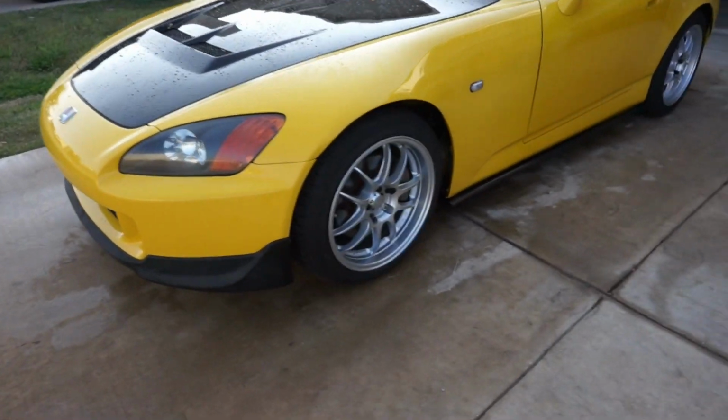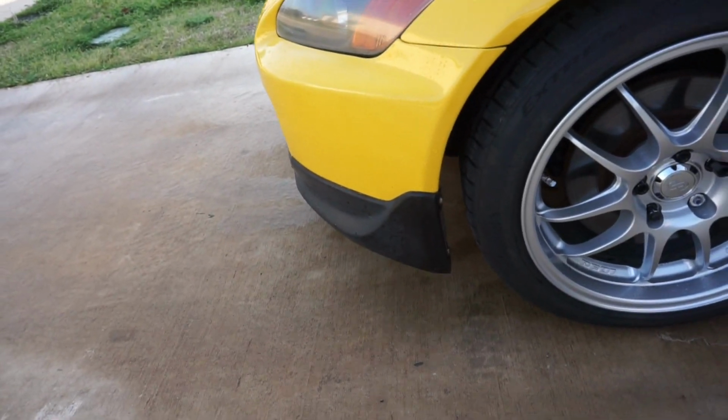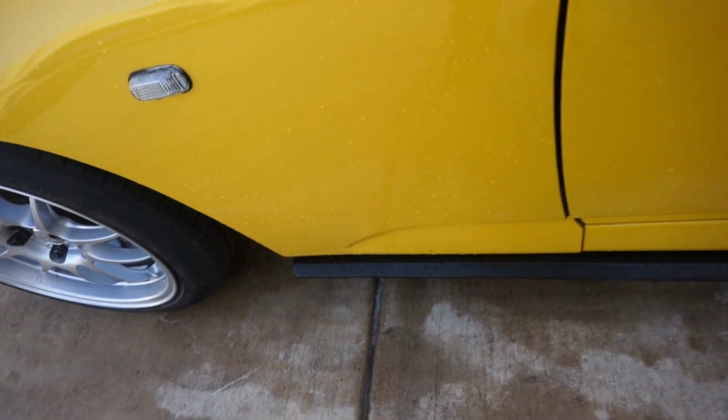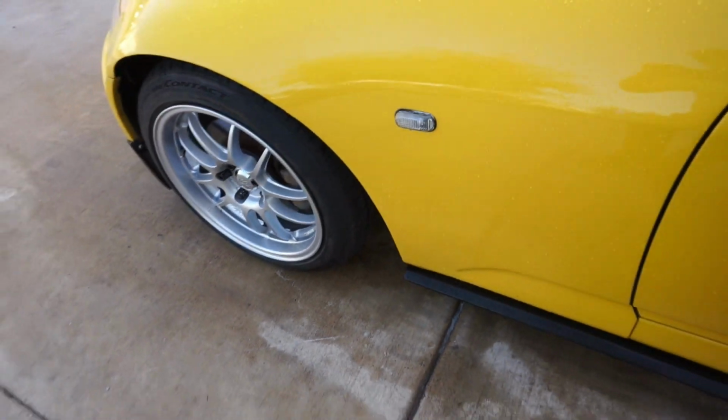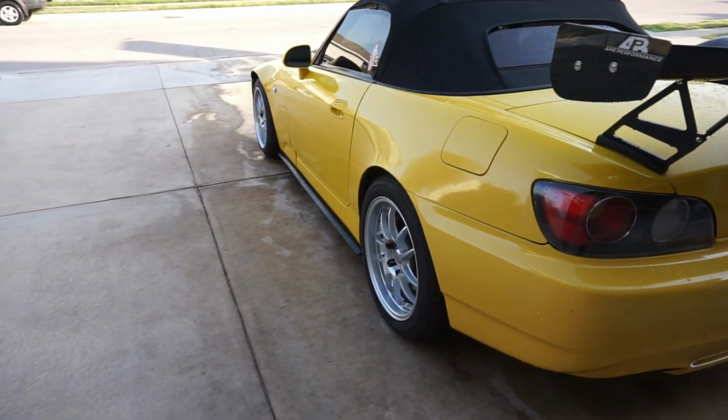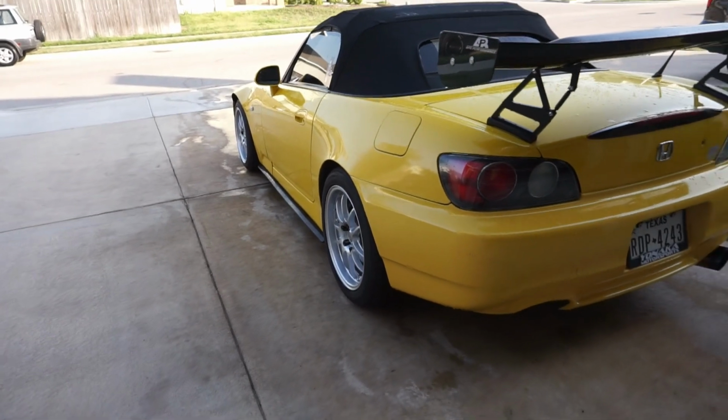Alrighty, y'all, so I just got home, I washed the car, and I installed the side skirts, and I gotta say, just look at it. This really complements my front lip, and it fit perfectly, and it just looks that much better. It matches the wheels and everything. I am just, again, in love with this car, with the wing, the splitter, the hood, and everything. This car is just looking absolutely insane.